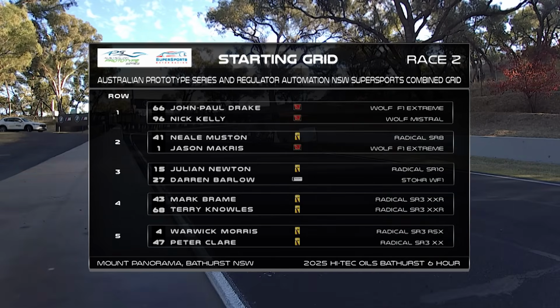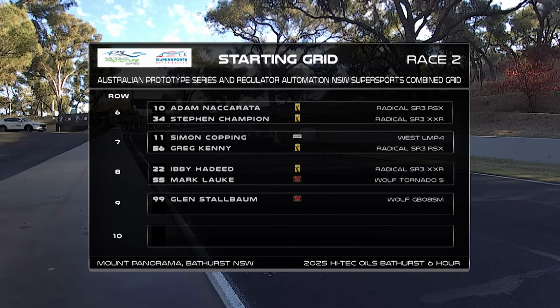the race this morning. John Paul Drake and Nick Kelly on the front row of the grid. Neil Muston in the Radical alongside Jason Macris, the missile in the Wolf F1, Julian Newton, the South Australian, alongside Darren Barlow. Mark Brayman, Terry Knowles, Radical Cup Australia competitor. Then Warwick Morris and Peter Clare. Adam Nakarada and champion. Simon Copping and Greg Kenny for Valente Rosso.